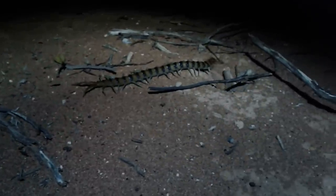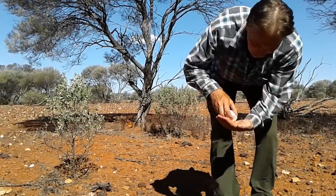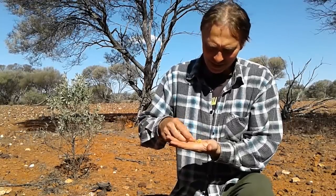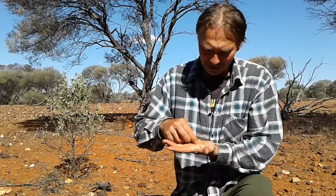Certainly not the sort of thing you want up your leg in the middle of the night. So here's a look in daylight at those pieces from last night. Now the funny thing is that on the way back to the vehicle, in the dark, I got another little signal. Dug that up and turned out to be another little piece.